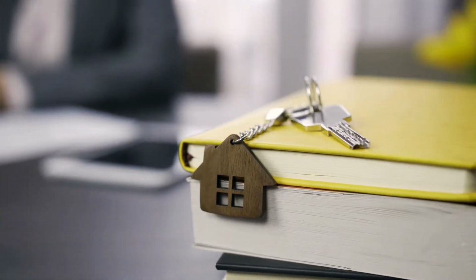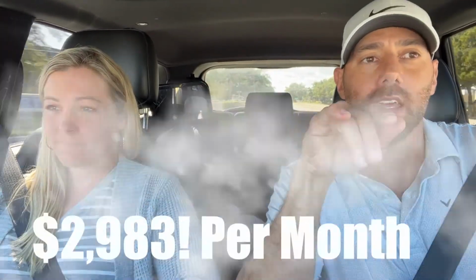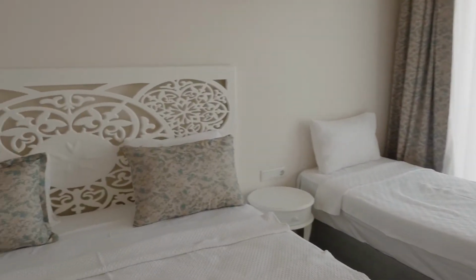And like we do, we analyze a mortgage versus a rental property, and a lot of the times it's cheaper to get a mortgage. The average rental unit in West Palm Beach, take a guess how much it's going for. $2,983 in West Palm Beach. That's the average, right? That's not what everything is. It's the average. We're talking a two bedroom apartment. Not a single family house or a townhouse. That's probably maybe 1,000 square feet for a two bedroom apartment.